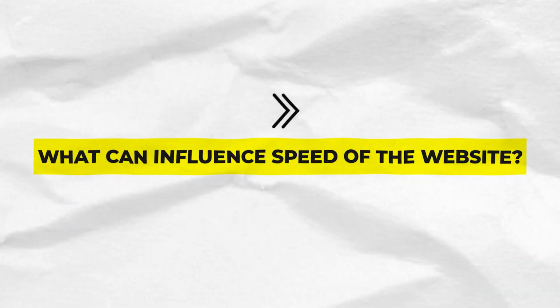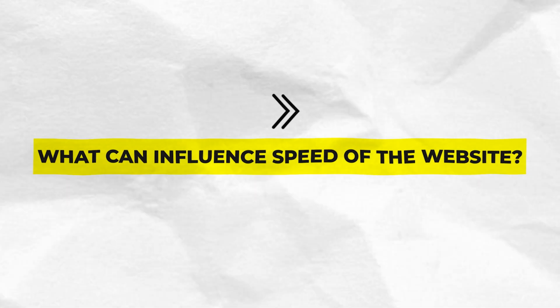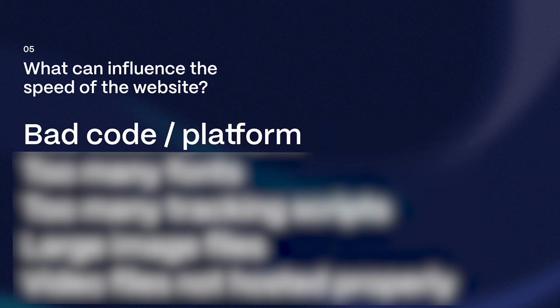What can actually influence the speed of the website, and what was the problem with one of our clients? The first one was bad code. In their case, they were actually already on Webflow, but they were using a lot of bad practices on their website when doing development, so that led to a lot slower websites than needed.